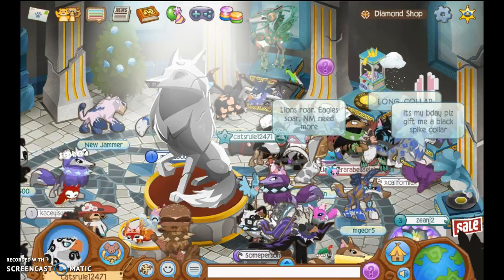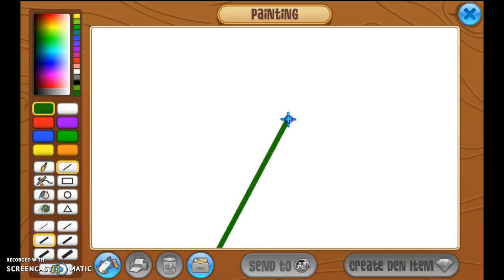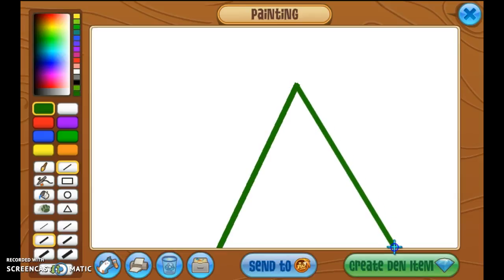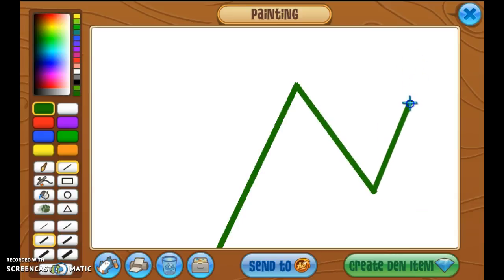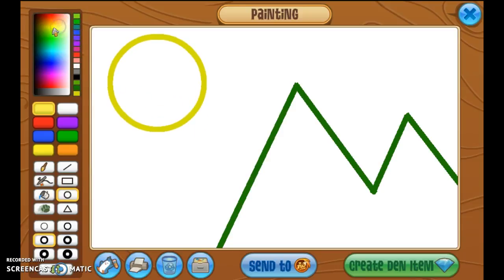And, yeah. As I told you guys, I was gonna make the beautiful mountains from the news stuff. So I'm gonna make beautiful mountains right now. Gonna make really beautiful mountains. Alright, now I'm gonna make the beautiful sun with the circle tool. Wow, I am trying really hard right now. I'm trying my absolute best. There we go, it's done.